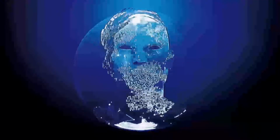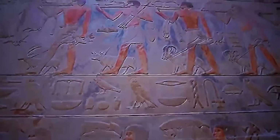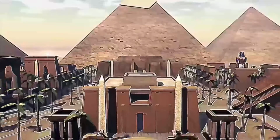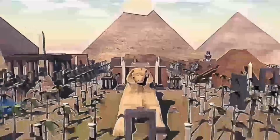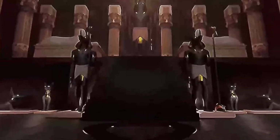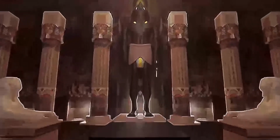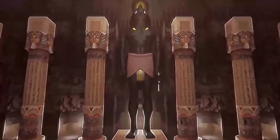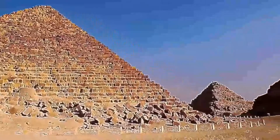true purpose and origin. One of the most puzzling aspects of the Sphinx is the fact that it is not mentioned in any of the ancient hieroglyphics. The ancient Egyptians were known for their meticulous record-keeping, and they documented almost every aspect of their daily lives in writing. They recorded the construction of temples, pyramids, and other structures, and even their battles and conquests. Yet, there is no mention of the Sphinx in any of their texts. So why is the Sphinx absent from the ancient Egyptian records?